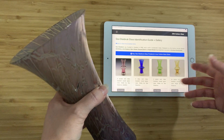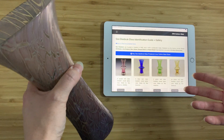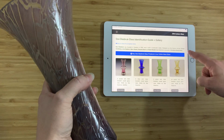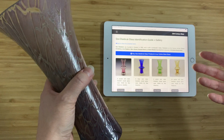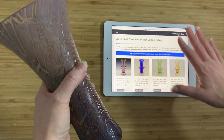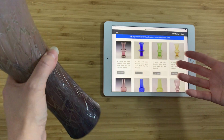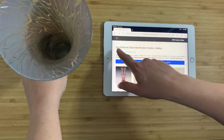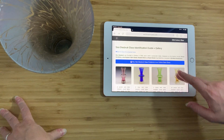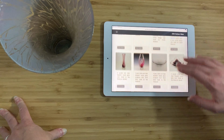But one of those glassworks was the Sea Glasbruk, and this was established in the 1950s. Kosta itself, what would become Kosta Boda, actually started sometime in 1740 something. So this has been around much longer. This was a newer one. And they did a lot of mid-century modern glass. So this is 20thcenturyglass.com, Sea Glasbruk Glass Identification Guide and Gallery, and it gives you some idea of what kind of stuff they would have done.